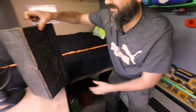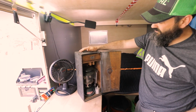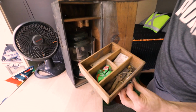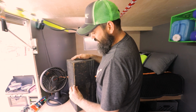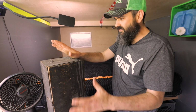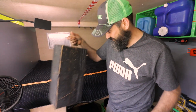This is a lantern box that my great-grandfather made that has all the parts for repairing a lantern. So I guess in some ways this thing kind of inspired me whenever I was like, wow, he went to a lot of work to make sure that you had everything you needed for your lantern. And so I guess in a way this is my giant lantern box.